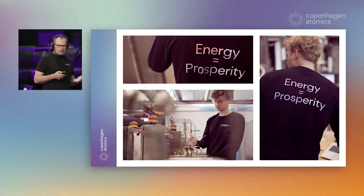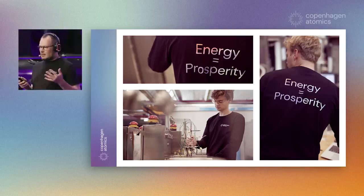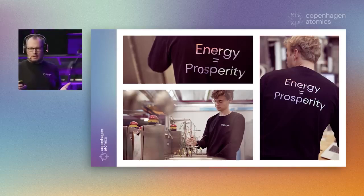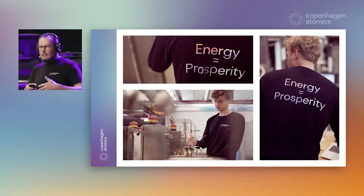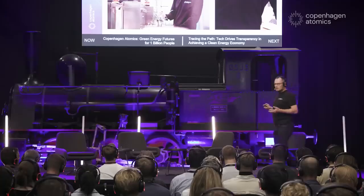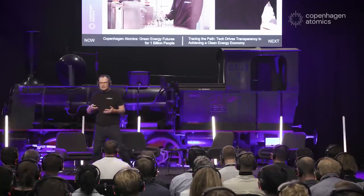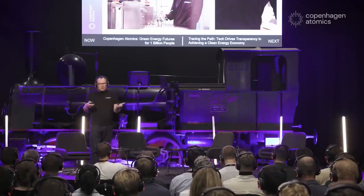We believe a lot that energy equals prosperity. So that means we need a lot of energy in the world if everybody is going to have the same level of prosperity as every one of us here in this room have experienced for our life. There's at least 5 billion people in the world that would really like to have the same level of prosperity as what we experience every day. And that's going to take a huge amount of energy, and hopefully green energy.